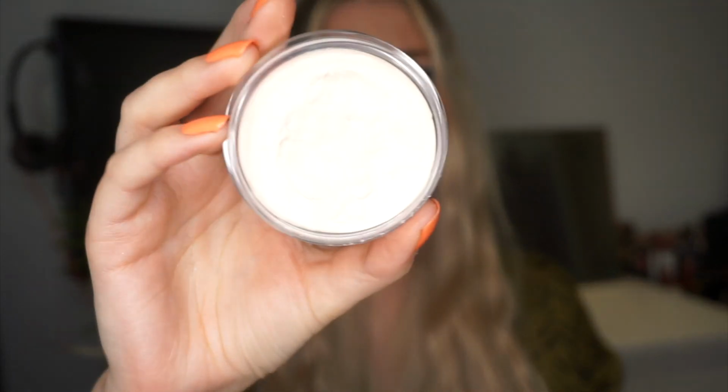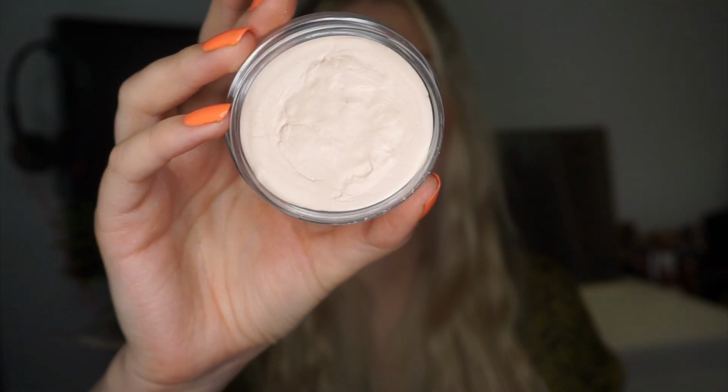Let's start with the putty primer from e.l.f. This is what mine looks like now. I have used this, as you can see, a little bit, but not too much. And I think what I'm going to do with this one is again put a usage goal of 30 on it because I am using other primers. Or do I want to put a higher goal because I will use up my other primers soon? Maybe I should put a higher goal. Do I want to do that?